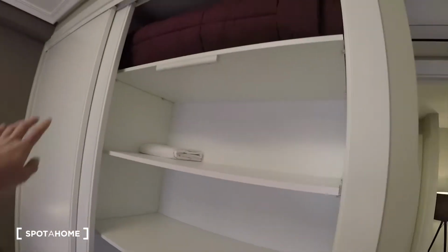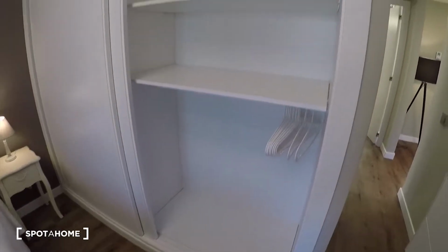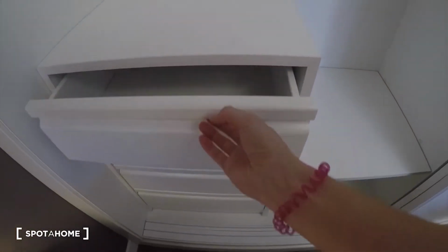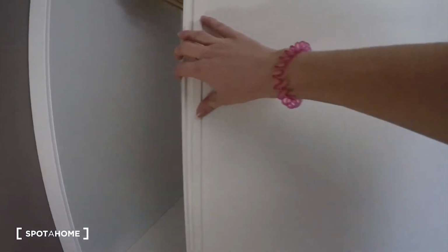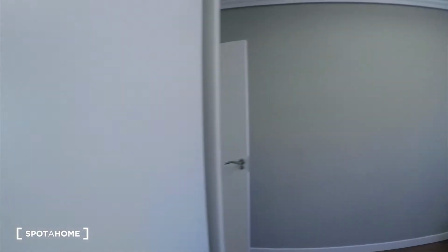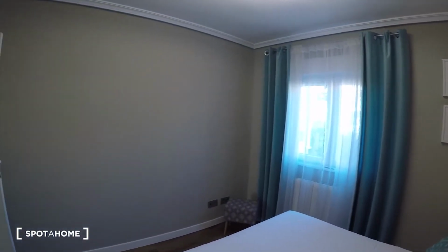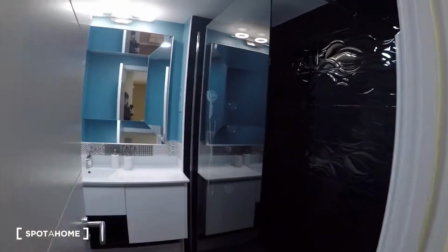Here we have, check all the space we have for your clothes or anything you need to keep in. There you can hang your clothes, and we have some drawers here as well. Okay, this is great. Check from this side as well. Good. Now we will see the bathroom.